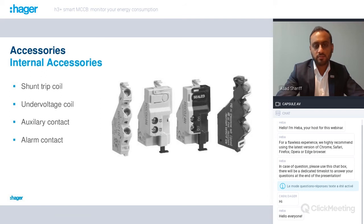Internal accessories. These accessories are fixed inside the MCCBs. When you open the quarter turn screw, you can install these accessories just via clip-on. There are no tools required. You can just clip these accessories inside. We of course have the shunt trip, the undervoltage, the auxiliary contact and alarm contact.